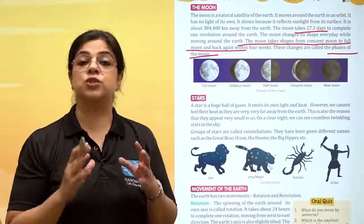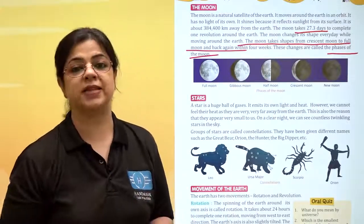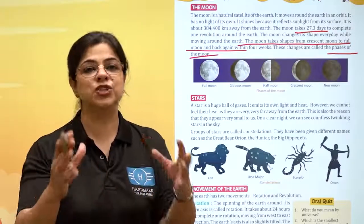Moon also does not have any light of its own, just like the planets. It reflects the sunlight that falls on its surface. That is how we see the moon shining.